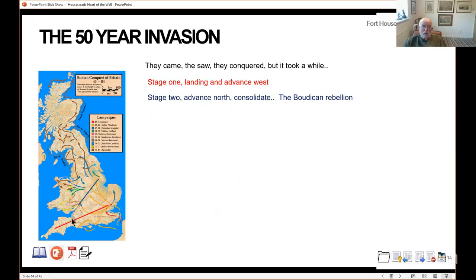And you'll notice that the lines tend to be drawn close to where there are ports. And at both ends, there would be permanent forts built, the legionary forts, big things, huge things. But that was part of the gradual expansion or the gradual move north. During the second stage, up to about 60, there was the Boudicca Rebellion and so on.